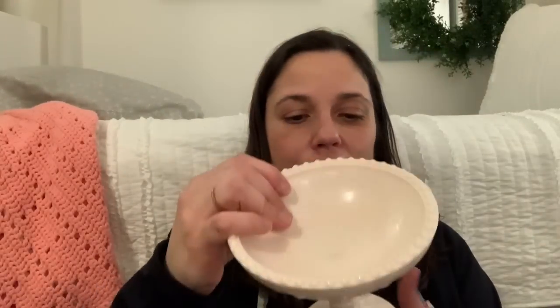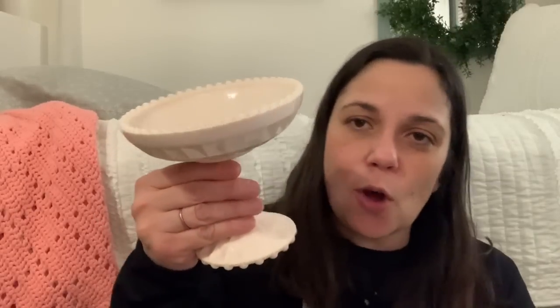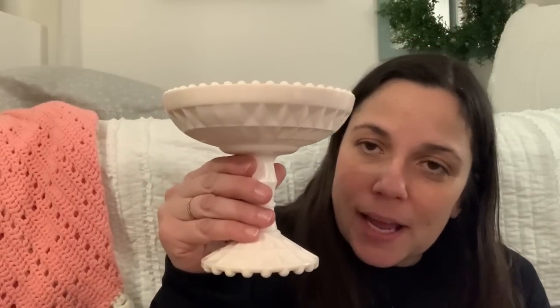I'm sorry it's wrapped so well. I mean, I'm glad it's wrapped so well. Hold on. Let me get it out. Oh my gosh. It's a stunner. Holy cow, it's so beautiful. I guess it's like a raised compote or candy dish. I could totally use this in my decor. It's so pretty.